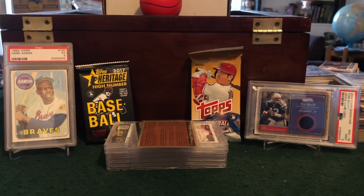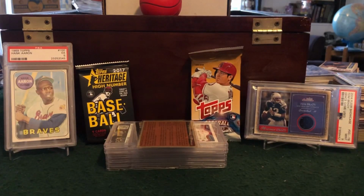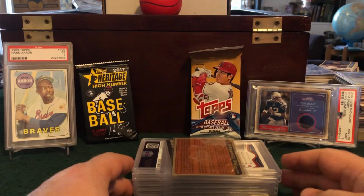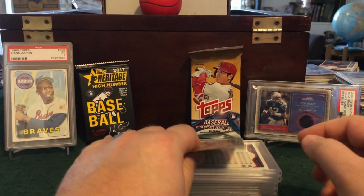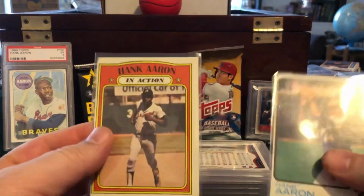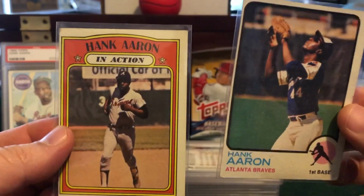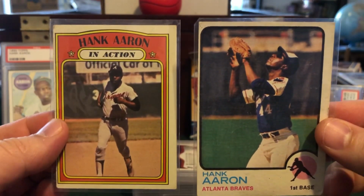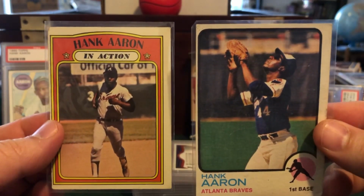So that was it from the hobby boxes. Now we're going to move on to some of my featured cards that I picked up from dealers. And you're probably wondering why the Brady and Hank Aaron are out there. Well, here's a start to it. Picked up these 2 raw Aarons. Probably neither is gradable, but I got the pair for under $10, so I was pleased with that.